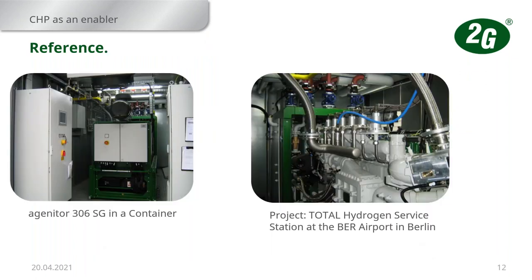So once again, this is the actual unit that's in Berlin Airport, and you can see we've got the hydrogen injection system on it, but we've still got the conventional gas mixer on the engine as well. So it still has that facility: we can run 100% hydrogen when the hydrogen's available, or if the airport still needs the heat from the CHP at certain points in time, we can still run the engine on 100% natural gas as well.